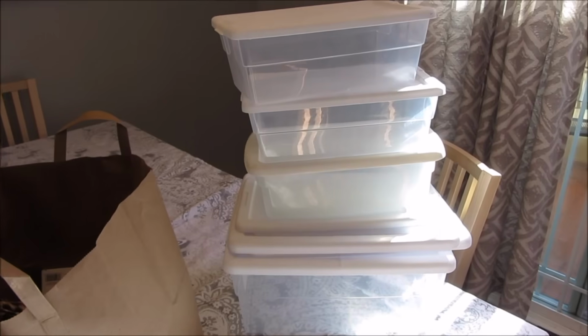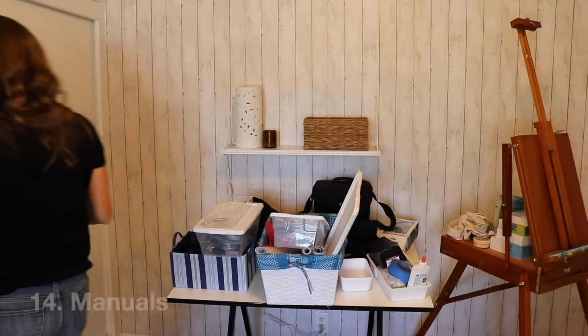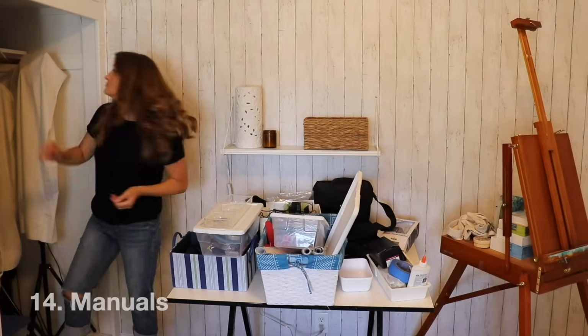And the good thing about that is when you don't have the plastic container, you're less likely to want to keep things and store things that you don't really need in that plastic container. Remotes. We had remotes that didn't even go to anything that was in our home. Guides and manuals for things that you no longer have in your home. We had a whole folder full.